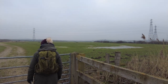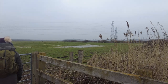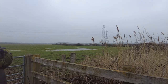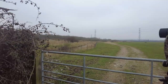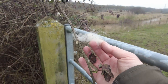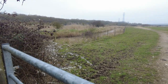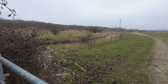Handful of Canada geese there. I think they have sheep in this field because there's brambles everywhere with a lot of wool in them. Let's show you. Much to Sammy's enjoyment because she likes a bit of wool. So yeah, it's a lot of wool. And this would be a fantastic place to come and sit and watch the birds collecting nesting materials.